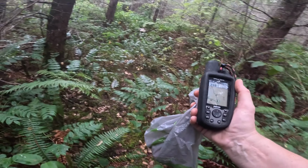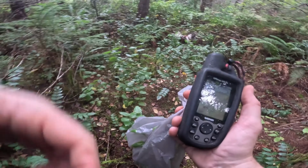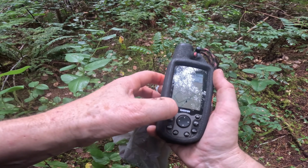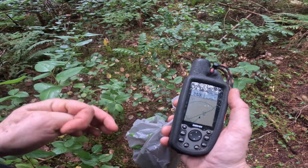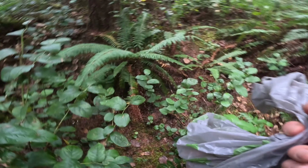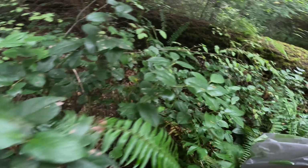I don't really recognize this area, but according to my GPS, we are basically back where we were brush crashing before. In fact, here's the waypoint I marked, yellow. Yellow would be chanterelle. Orange would be lobster. We're very close to where I found that beaver skull, and a couple people have told me they want it now, but I'm not going to get it now. I'm going to save it for another day.